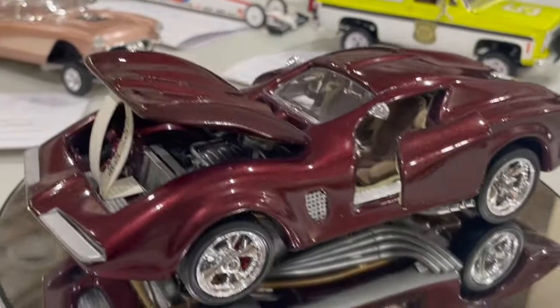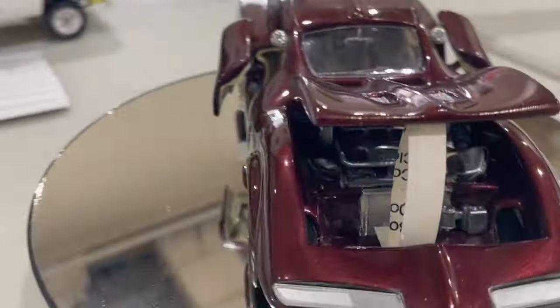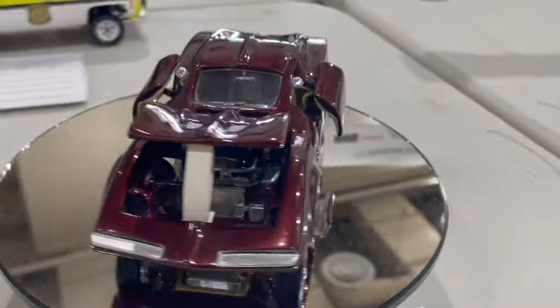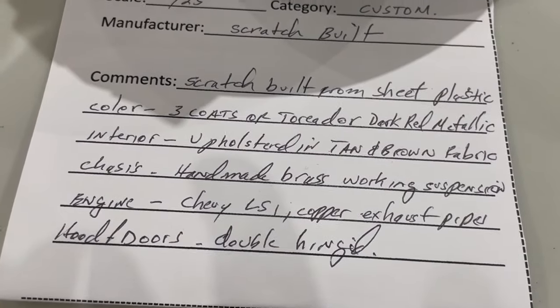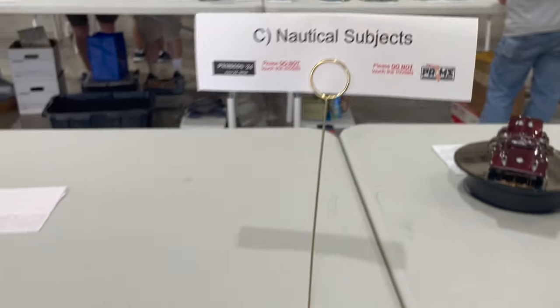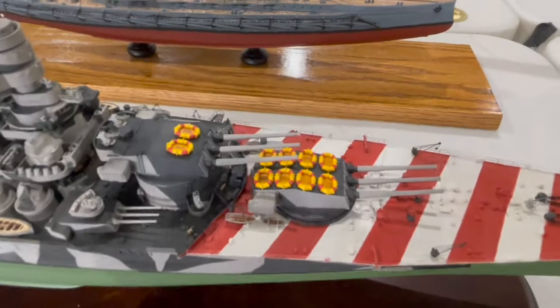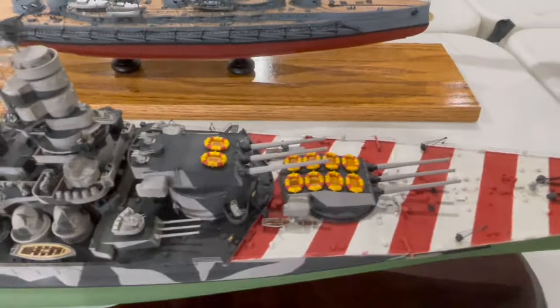This is very interesting. This is very strange. We have nautical subjects. I think that's boats. That's a stripey one. It's got lots of life preservers. I know they're probably not life preservers. That's got rigging. It is a U-boat.